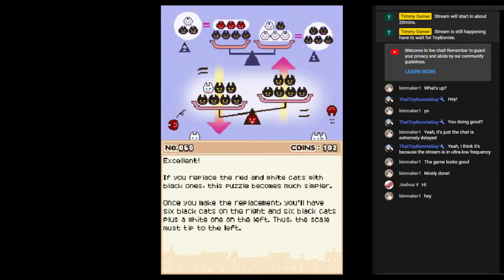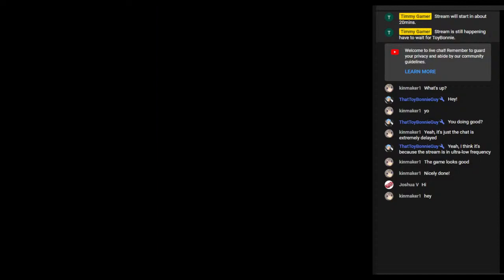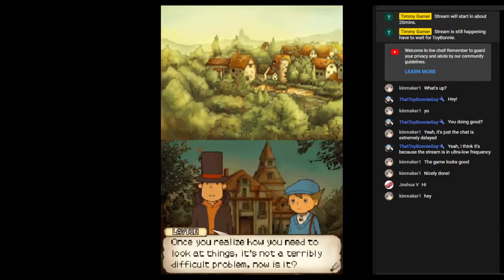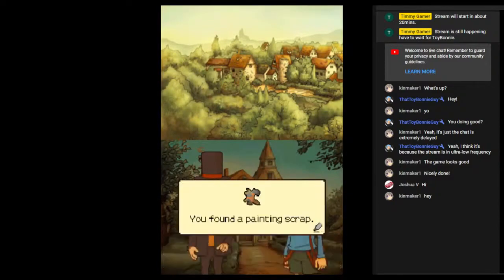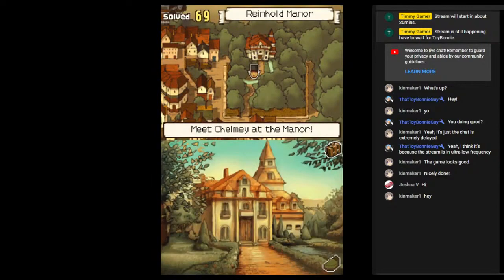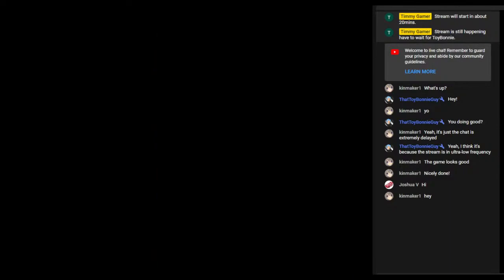Excellent. If you replace the red and white cats with the black ones, then the puzzle is quite simpler. Once you realize how you need to look at things, it's not a terribly difficult problem now, is it? Weighing cats. Alrighty, let's go on in.